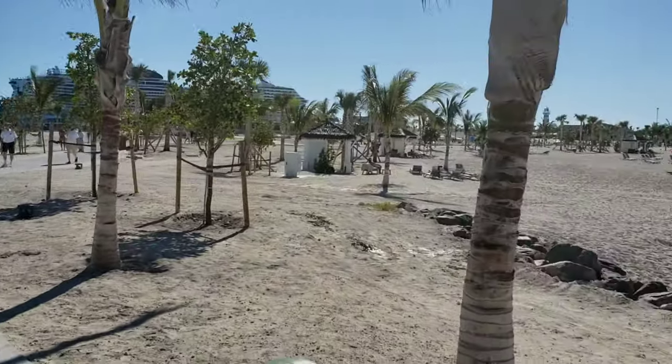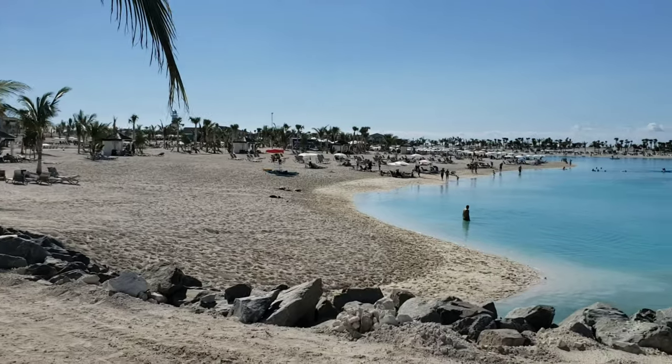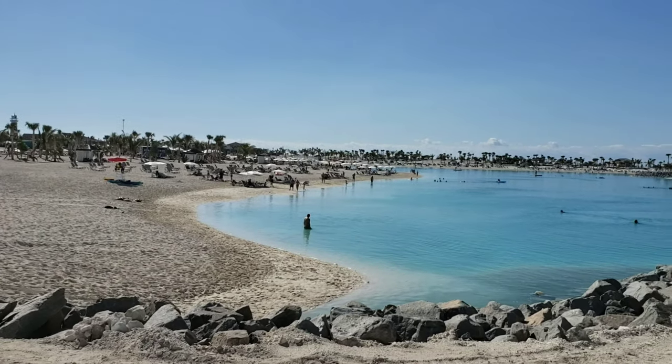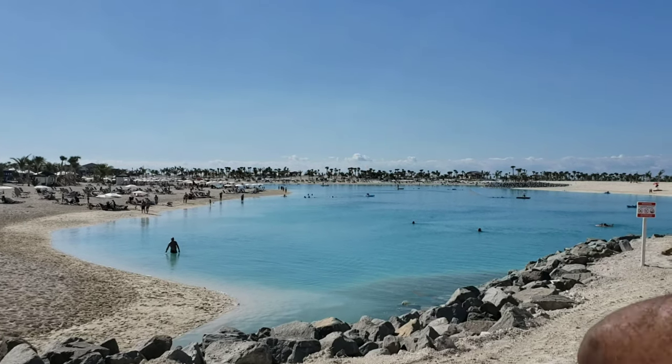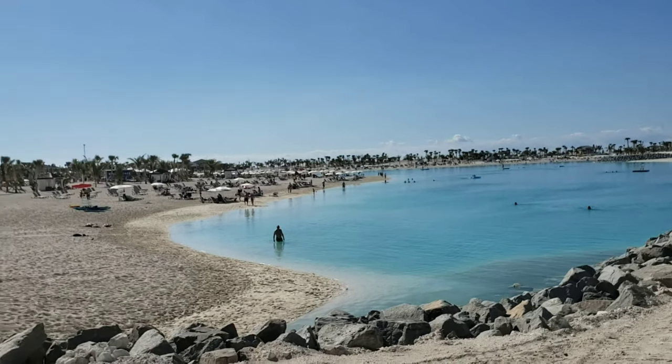Alright, you guys, check out this nice view of Ocean Key. Check out this nice view. You go back around, back the other way now.